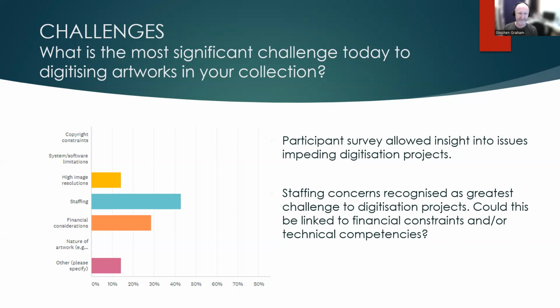And as I've popped in here, could these be linked? So could it be linked to the financial constraints, this staffing issue, or technical competencies in the staff membership? In another question addressing further challenges, copyright infringement certainly featured strongly. For the publication and distribution of creative works, this is a major obstacle.